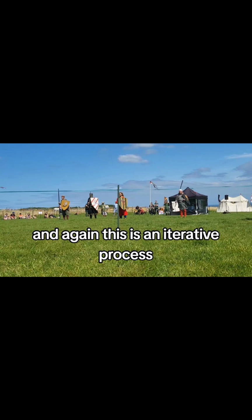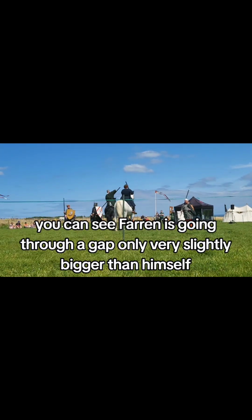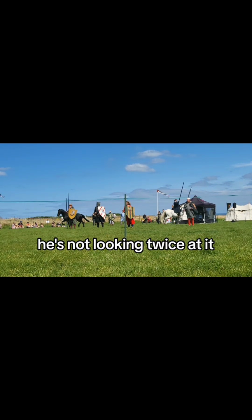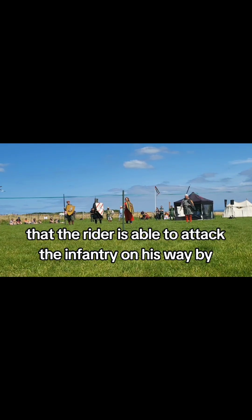And again, this is an iterative process designed to make the horses bored and obedient to the rider. You can see Farron is going through a gap only very slightly bigger than himself. He's not looking twice at it, and he's being so calm that the rider is able to attack the infantry on his way by.